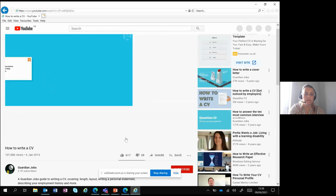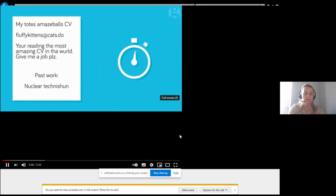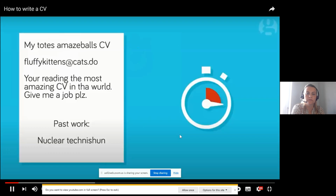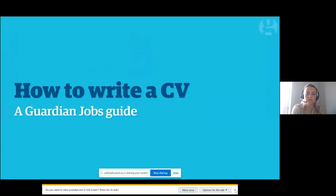Did you know, on average, recruiters spend just 75 seconds reading your CV? This means you have just over a minute to sell yourself during the read. So what makes a successful job application? Here's our Guardian Jobs Guide on writing a CV.